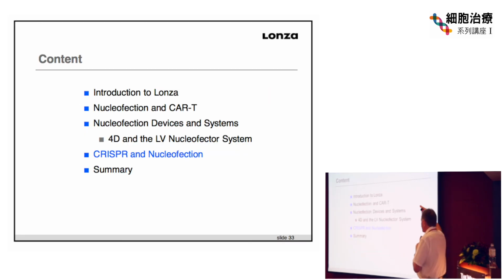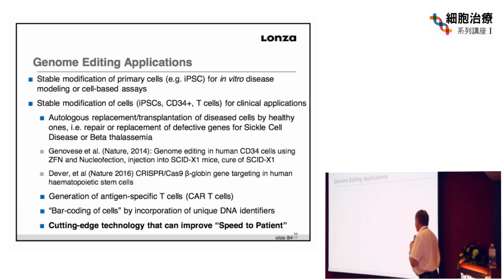So now, with that preliminary, let's dive into CRISPR itself. So the genome editing applications with CRISPR, one of the underappreciated applications would be the stable modification of primary cells, such as iPSCs for in vitro disease modeling or cell-based assays. And I really think this is where science is going to be going in the future. I think it's the next generation model systems.